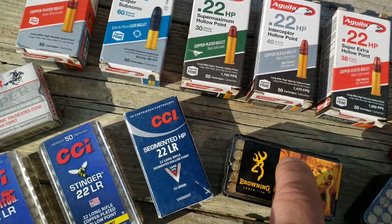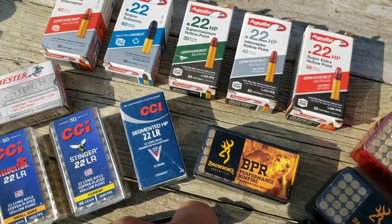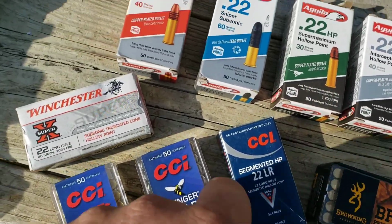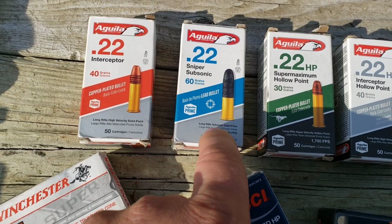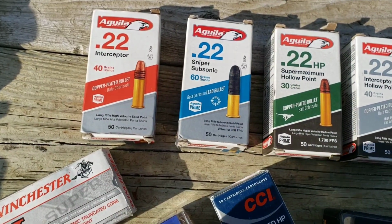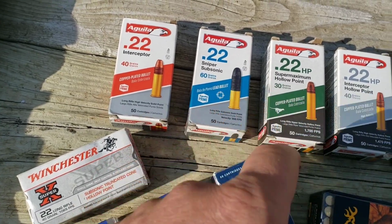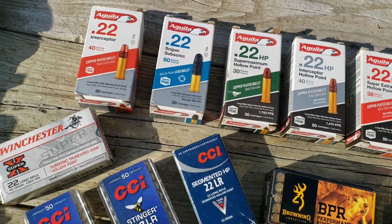Interceptor here, comparable to Veloster. Super maximum here, comparable to the Stinger. Some people like these, want to see these because it's such a heavy bullet. I mean, it's not a hollow point, but they might tumble or whatever, so we're going to run those too because some people would want to see them.